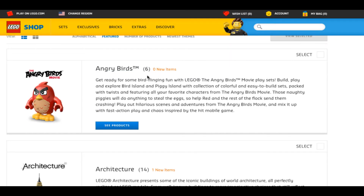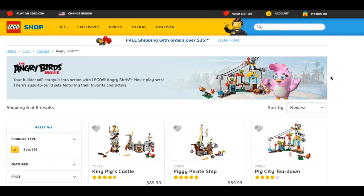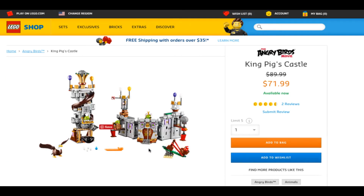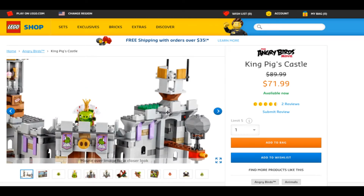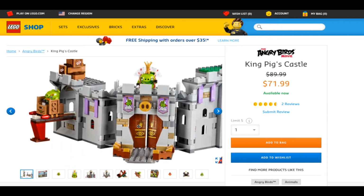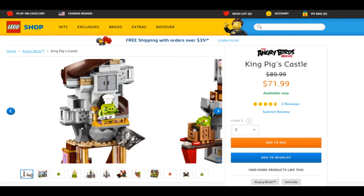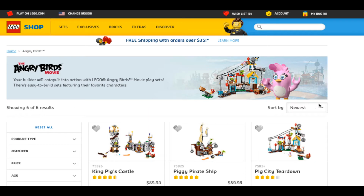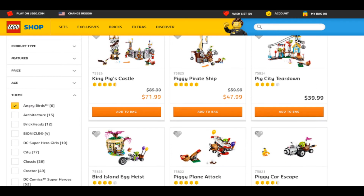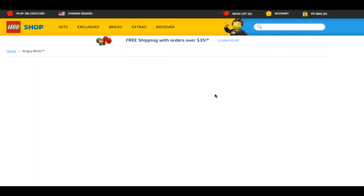We have the Angry Birds. Let's see what is going on here. So the Angry Birds set, in case you're not familiar, those sets are based on the video game itself. If you're a fan of this niche, the video game, you're definitely going to be a fan of this set. It doesn't look very spectacular as a set. The minifigures actually look pretty decent in this set itself. There was a few interesting creatures here as well. And it kind of looks like a cross between a boy and a girl set.